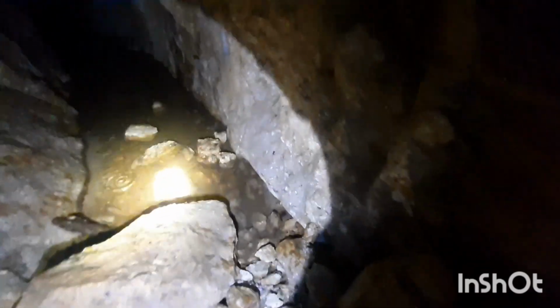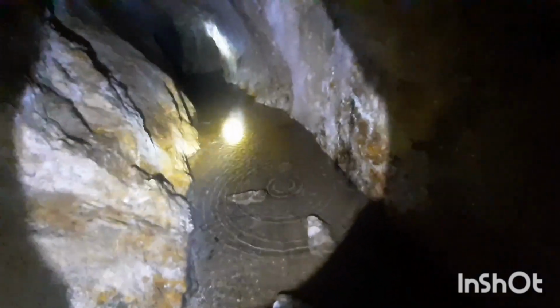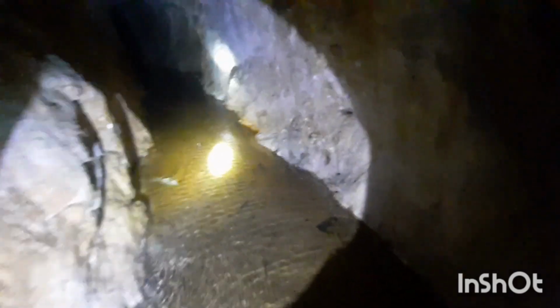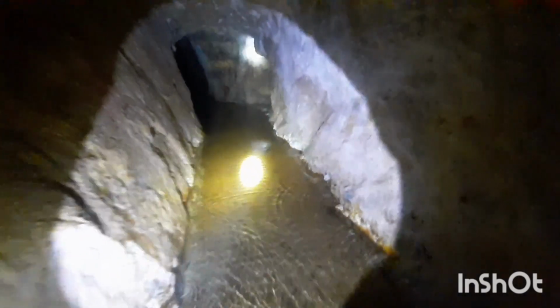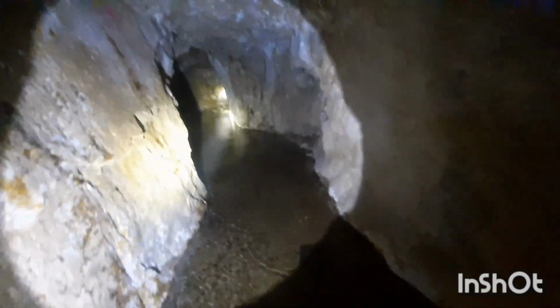So, looks like there's been a little bit of a collapse. And we've got this old wooden stole, another one that I'm climbing over, and we go back down into the water here. So let's see what's down here. All right, splashing through this water. Lovely clear water. I don't know if it's drinkable, but I'm sure at least in an emergency situation it would be fine to drink if you didn't have anything else.